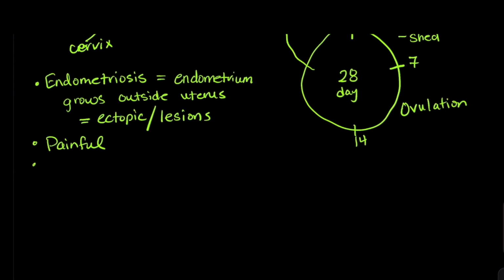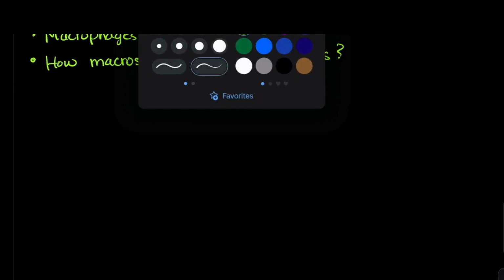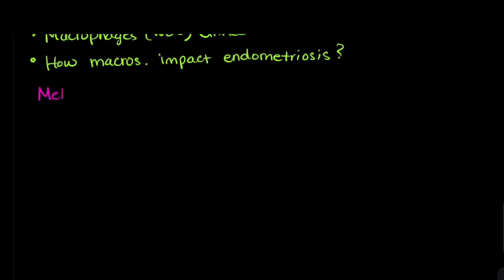And previous research has shown that macrophages, these are types of white blood cells related to the immune system, are actually linked to endometriosis. So our researchers wanted to know how these macrophages impact endometriosis. So let's talk about what they did. Let's get some methods.